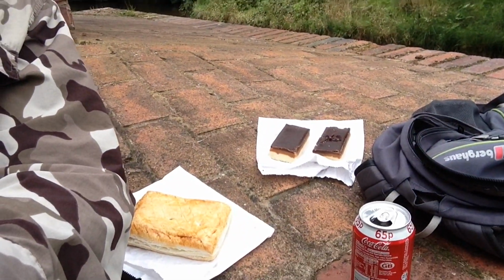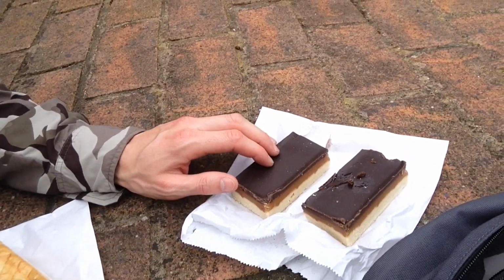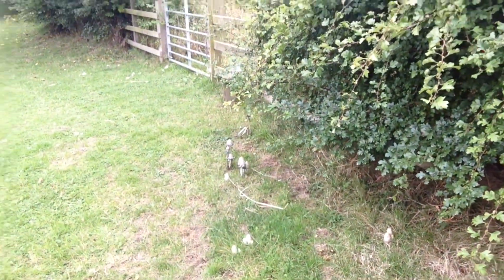So I get to Whitchurch and I'm like, hang on, I've just found myself in the middle of a 12 to 14 mile walk. So I have got myself, obviously, a can of Coke there, got myself cheese and onion pasty, 2 lovely caramel slices, and, well, let's enjoy a little bit of the random scenery. And also, where I am currently, you might see we've got all of these classic mushrooms popping up everywhere.